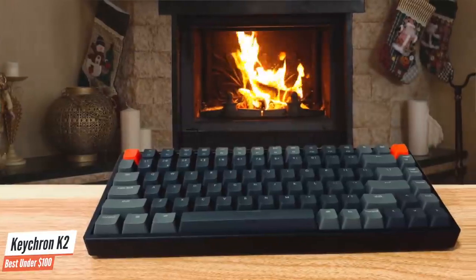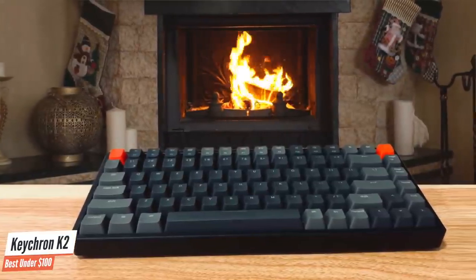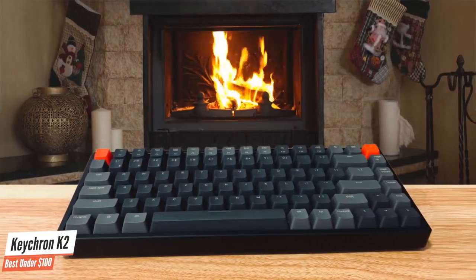It features a black and aluminum frame with slim bezels. Also, the keys have a mixture of dark and light gray keys, and also a single orange escape key, which in my opinion looks pretty cool. The keys look great and the aluminum chassis provides a solid feeling to it.